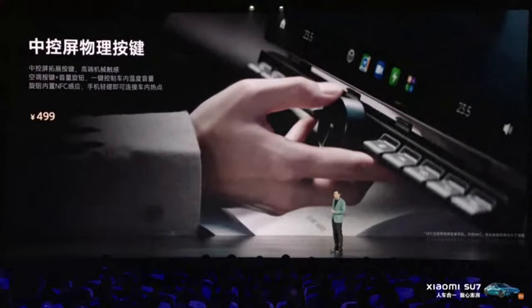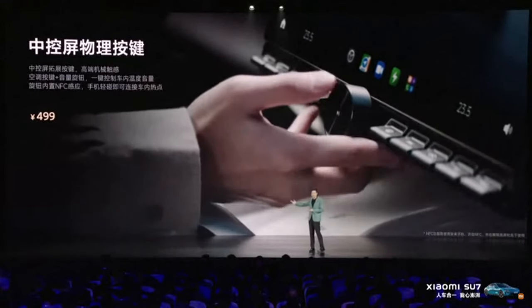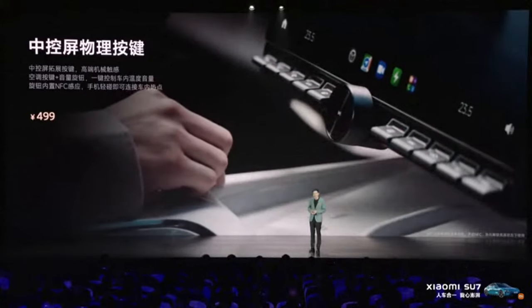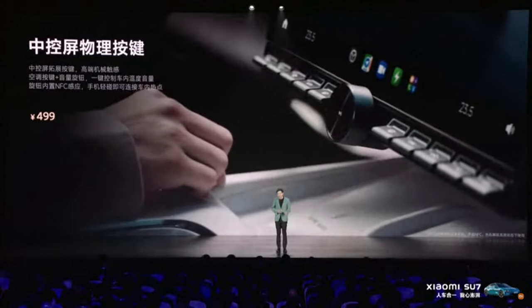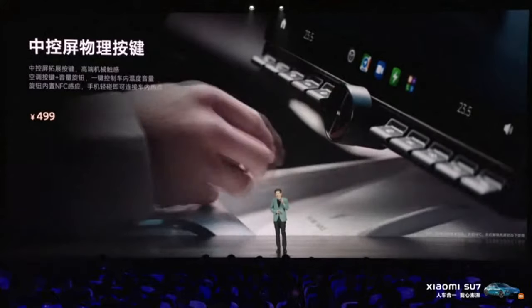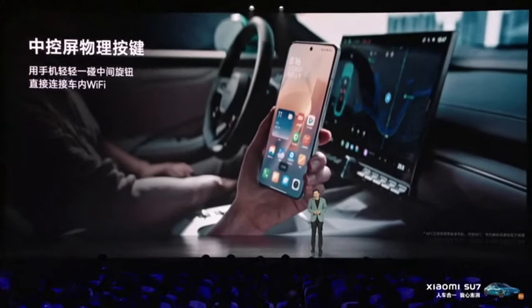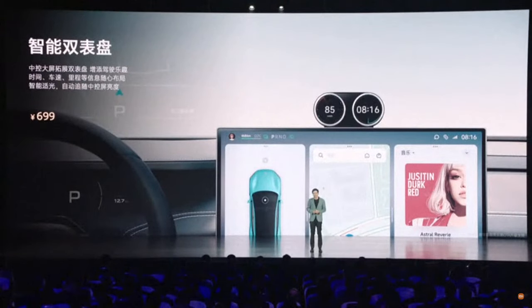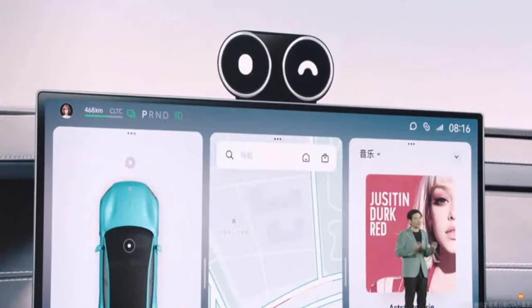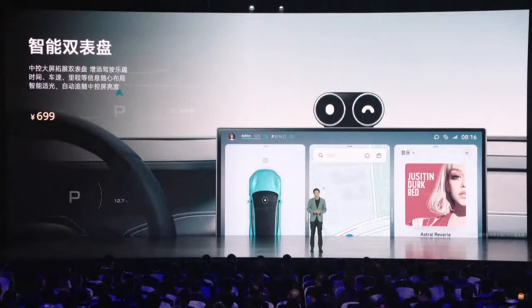The central touchscreen is expandable in all four directions. You can add physical buttons, connected magnetically. You can adjust AC or other common functions, and the knob in the middle is for volume. It also supports NFC. When you tap your phone at the knob, it connects to the car Wi-Fi automatically. You can also add intelligent dual gauges to show time, speed, and range. When you interact with Xiaoi, it responds with vivid emoticons. Very playful.